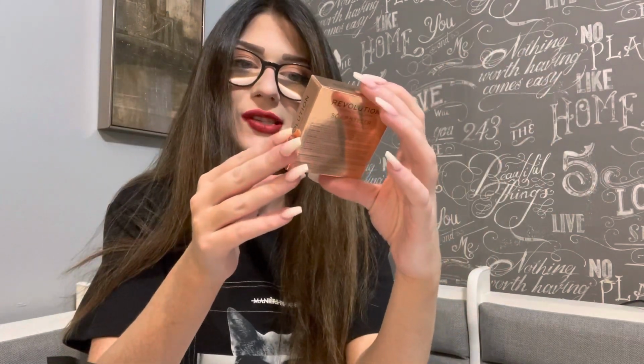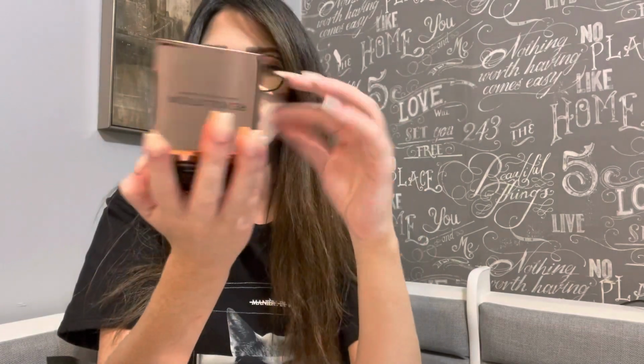Okay, next thing I've got is the Revolution Soap Styler for laminated, fluffy, natural soap brows. I've never used one of these soaps before. Okay, so obviously there's the soap and then you get a little mini toothbrush for your eyebrows. But yeah, I'm really looking forward to trying that out.